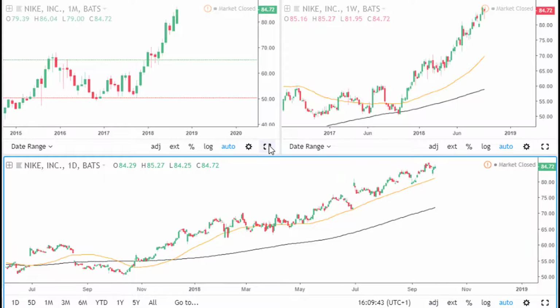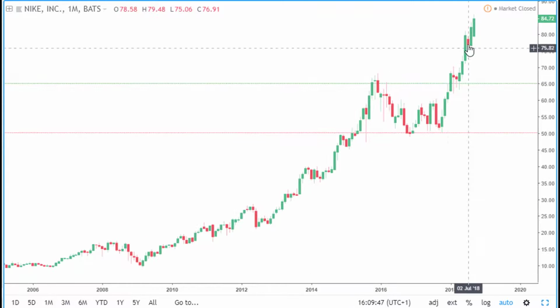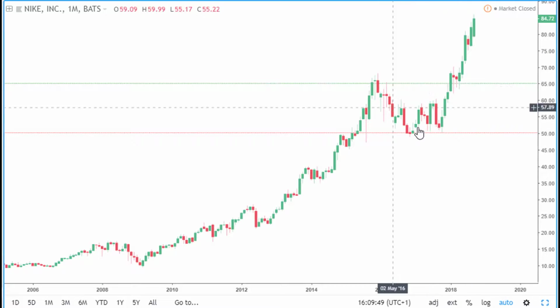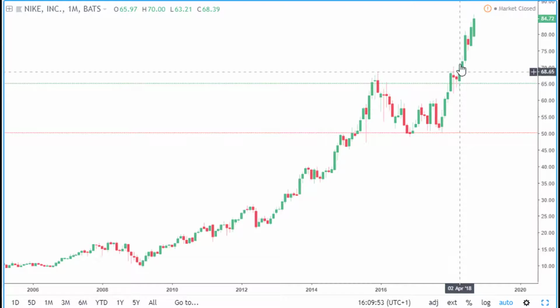Next stock up is Nike. Nike is in a nice strong uptrend after breaking out of this area of consolidation held together by last year's high and last year's low. So we're seeing strength to the upside.